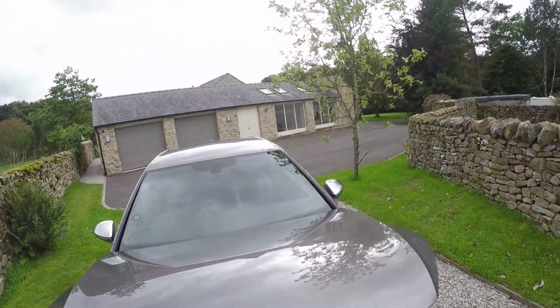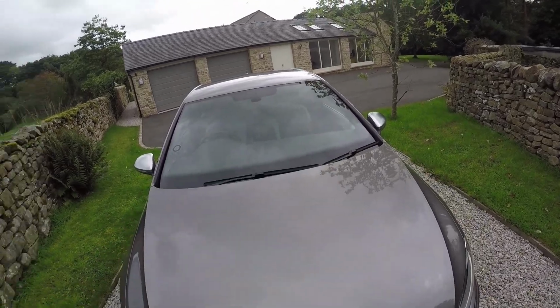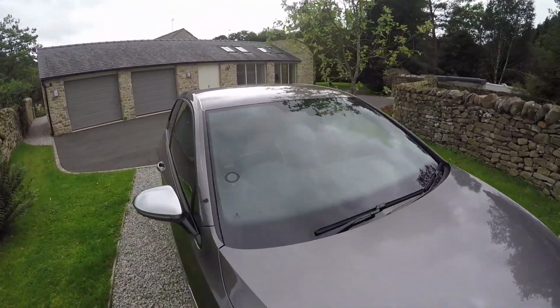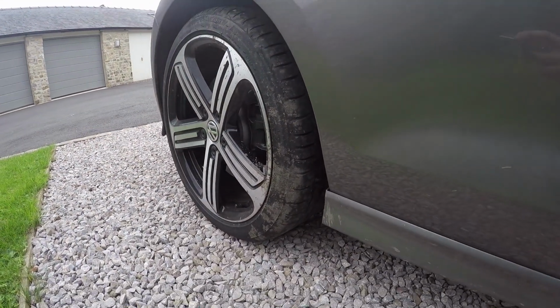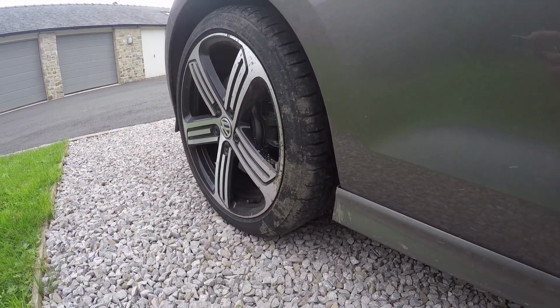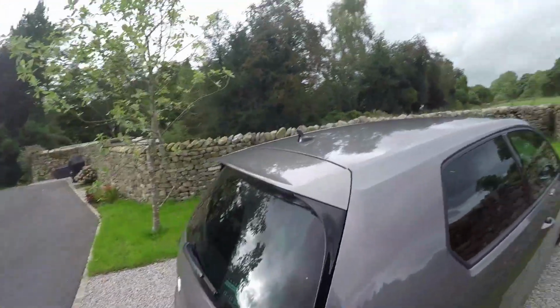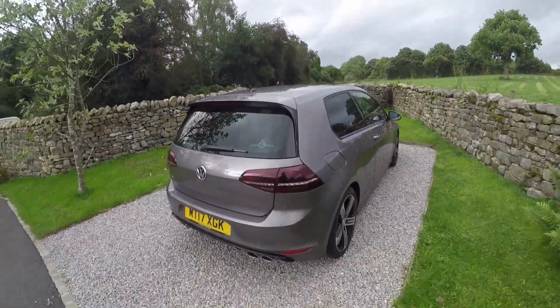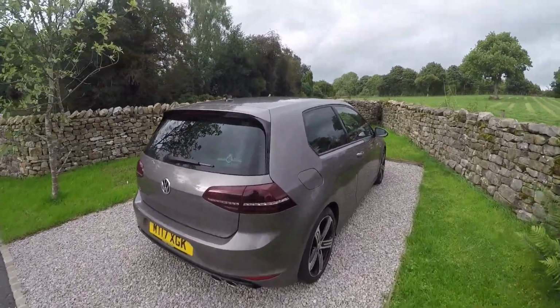But yeah, I'll shut it down. I'm actually at a gorgeous place at the moment with the Golf R. The car's got a bit muddy. Maybe been driving it properly. Look at that. The car's still looking good, even if it has got a few things to sort out. Let me head back inside, and I'll quickly finish this one up.